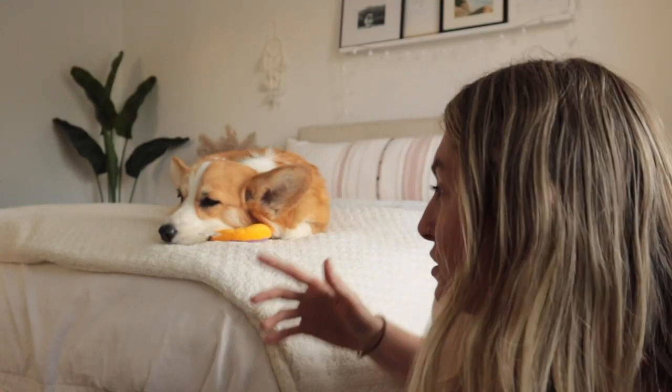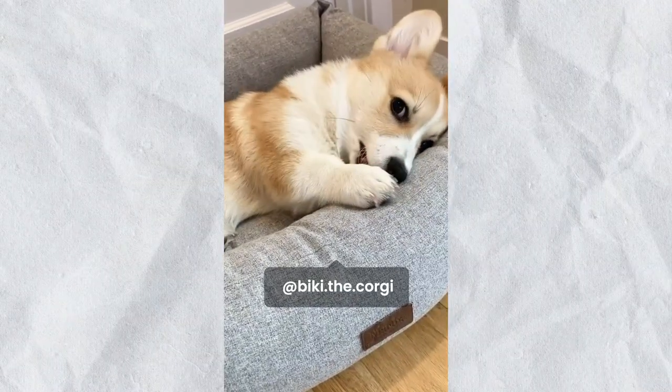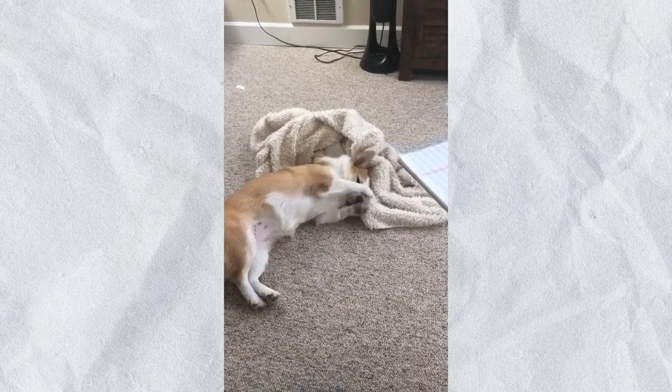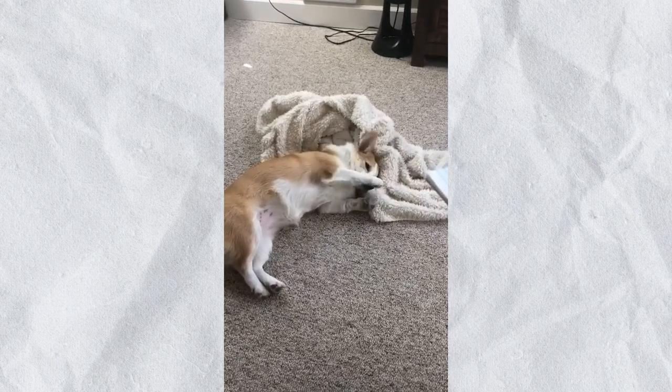Corgis also obviously have such stumpy little paws. It's really cute, in my opinion, when they try to scratch their nose and their face with their paws. They just look so sweet, and it's just one of my favorite things. I just love it. I love it so much. Is my most favorite cute thing that corgis do.